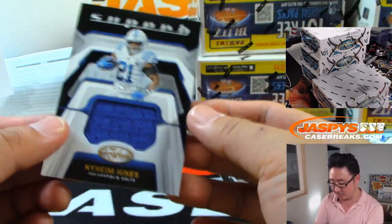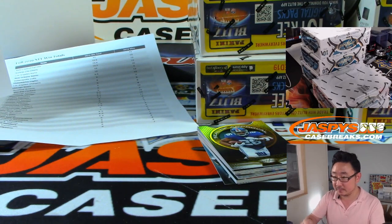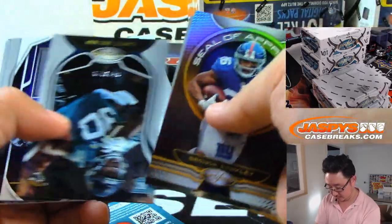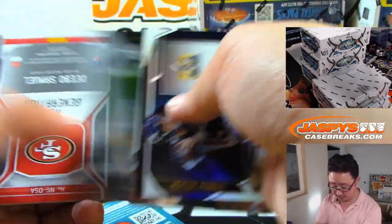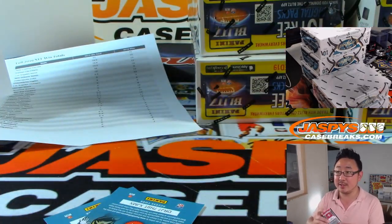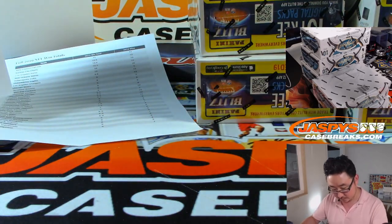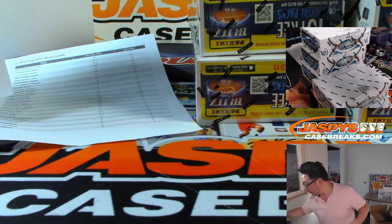There's Neim Hines. Superb relic, 285 to 299. Raquel Armstead to 399. And Debo Samuel, new generation relic for the Niners. That'll be for Chris. All right, next box.